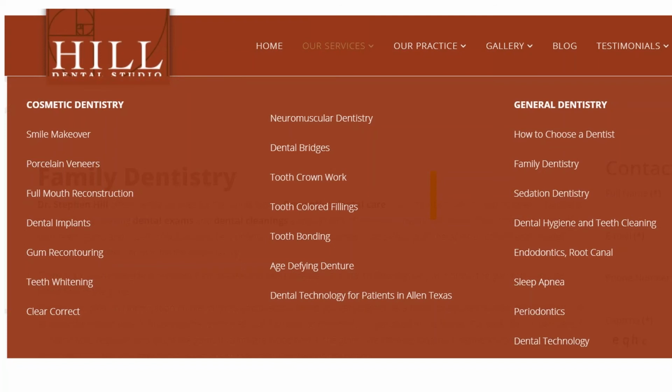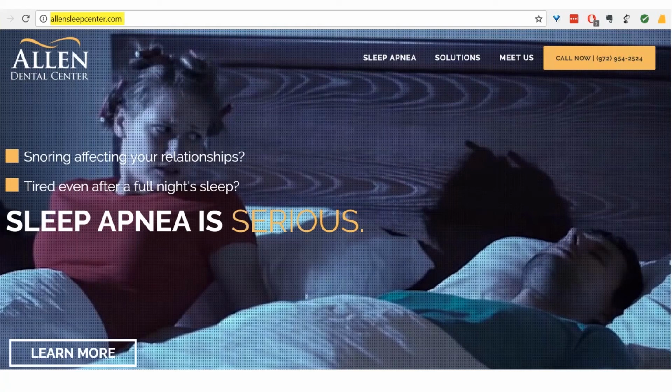So take these examples we've looked at and compare them to this. So they click on the website. First thing they notice before even arriving on the page is the URL has Sleep Center right there in it. First thing they see as they land: snoring affecting your relationships, tired even after a full night's sleep. And now you have them nodding their head, yeah, that's exactly what I'm dealing with. And meanwhile, this video is silently playing in the background that addresses both the snorer and the snoree, because let's face it, she's more likely to schedule a consult for him than he is.